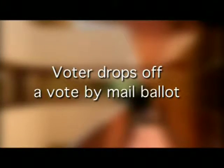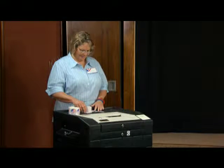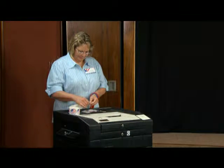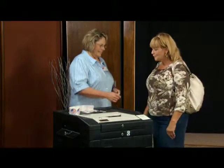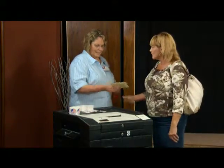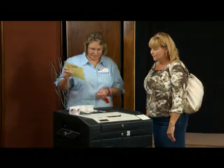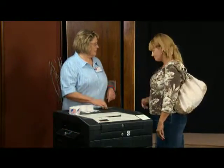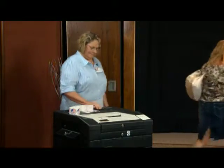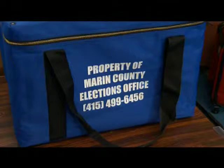Voter drops off a vote by mail ballot. Voters can return their vote-by-mail ballots to any polling place in Marin County on Election Day. If a voter returns a vote-by-mail ballot, check to make sure the ballot envelope is signed and then put it in the side slot of the AccuVote ballot box. If there is no more space in the ballot box, then use the blue vote-by-mail ballot box for overflow ballots.